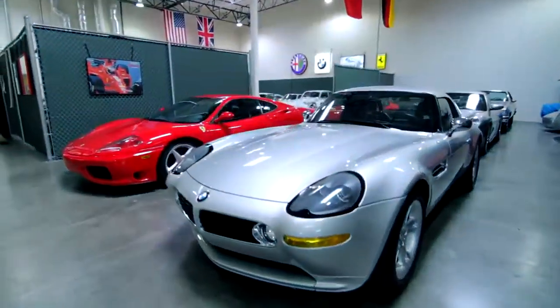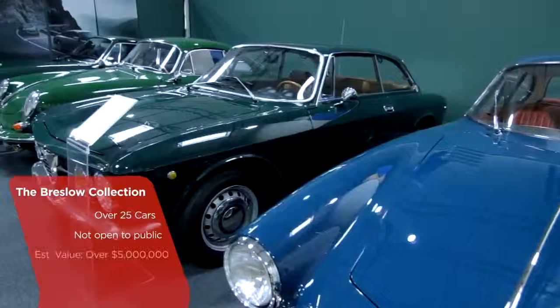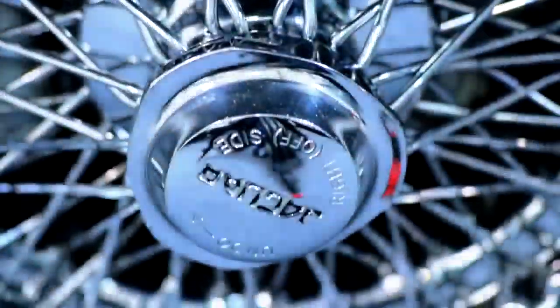I'm Eric Breslow, and welcome to my collection. This is the Breslow collection. It's my private collection of European and special interest automobiles. We have about 25 cars in the collection. A lot of iconic sports cars, European, and each car for me has to have a cool story.